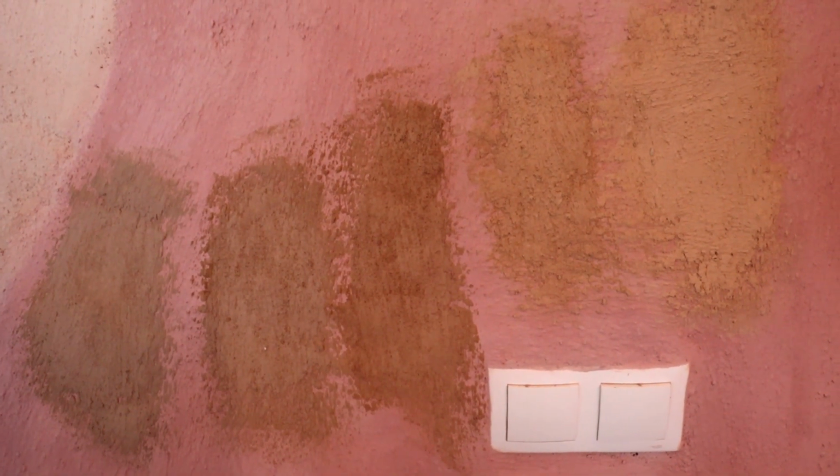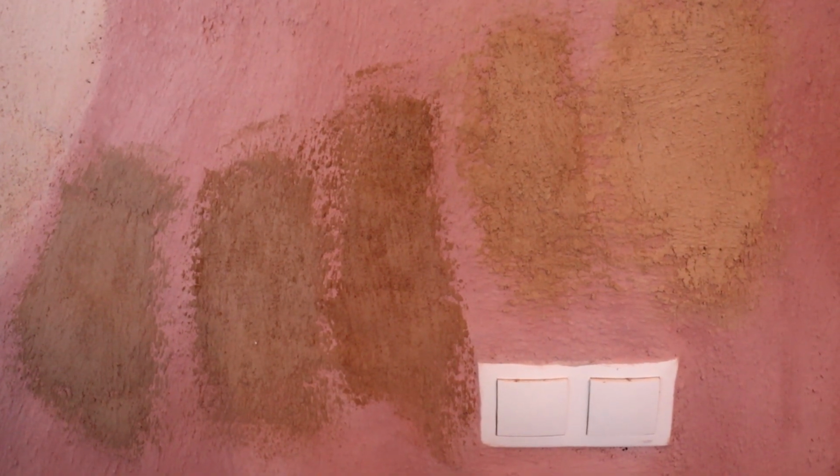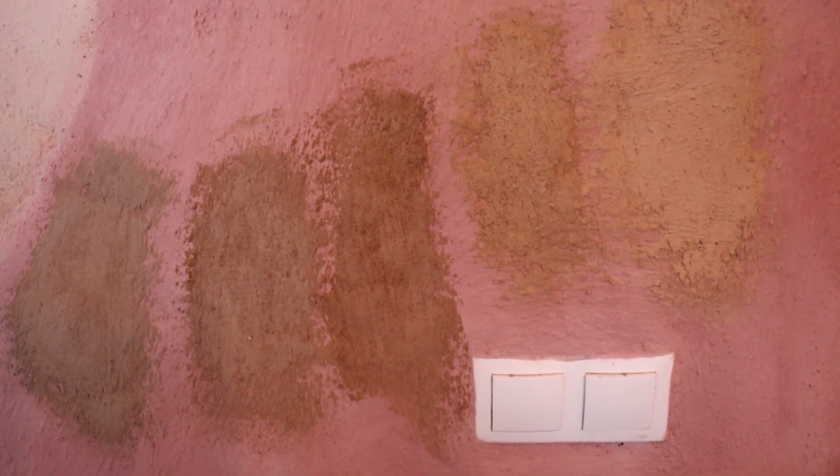I messed up the color in the kitchen area, making it way too pink to my liking, so I went ahead and did some testing before adding a new layer here.